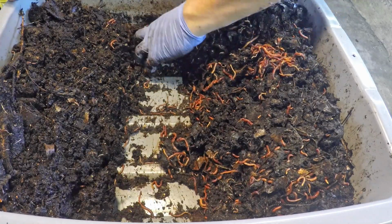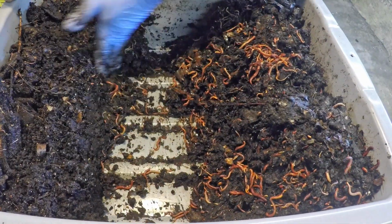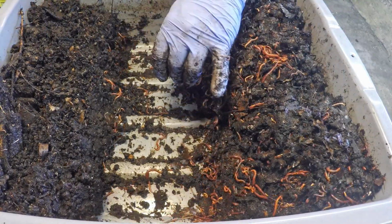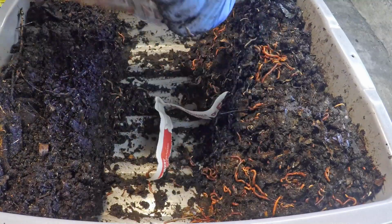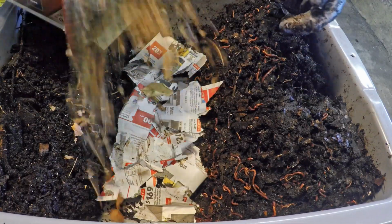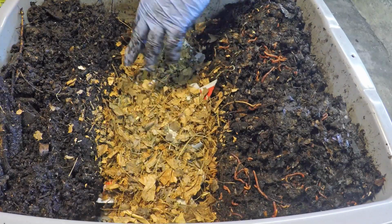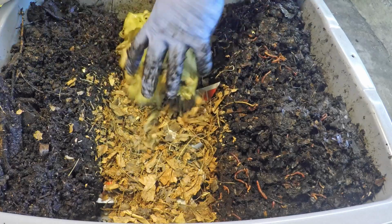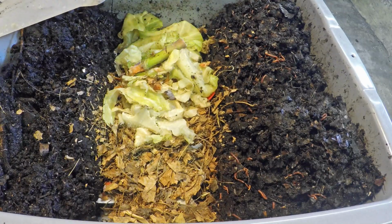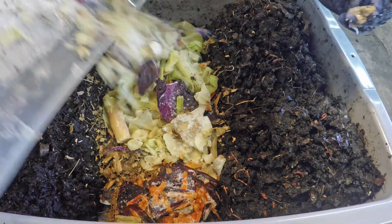Take these little fellas and put them up on the edge and create a nice big crevice in here so we can throw in a nice fresh feeding. But first we're going to use the remaining little bits of newspaper I have here as bedding, as well as some leaves. Should make for a really cozy environment for them. Really plentiful. Pretty much what we just gave the last bin, same amount for the most part as far as I can tell.